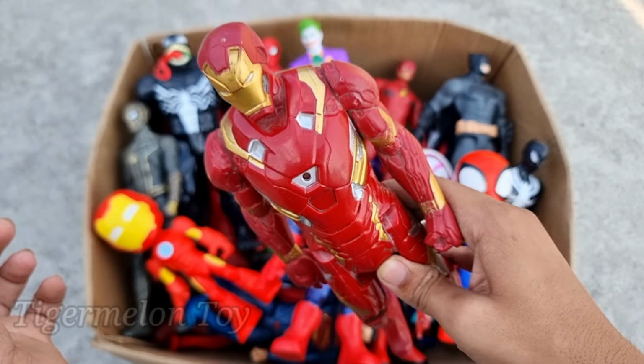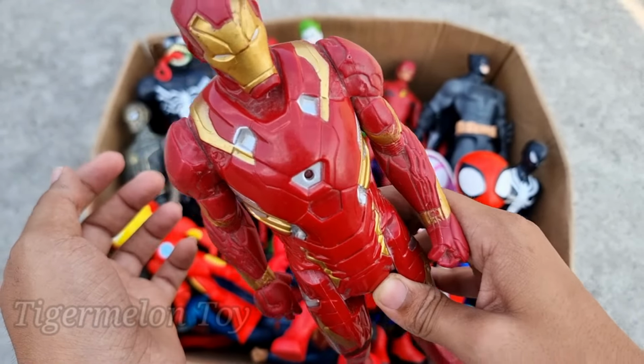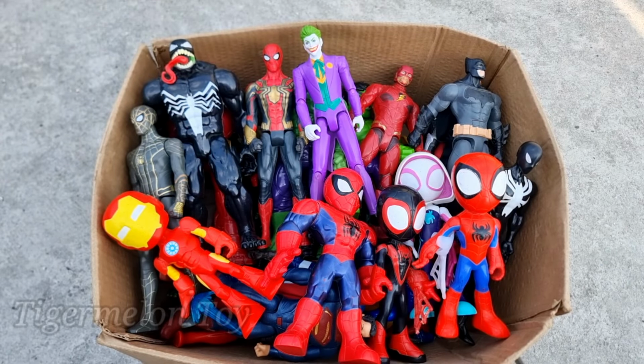Wow, guys, Iron Man is looking very cool, guys. He's the Tony Stark, the leader of Avengers, guys. This is very cool. Super the full of Metal Man. This is Iron Man. Wow, he's just so cool.